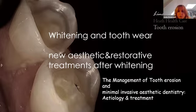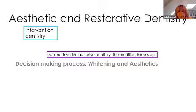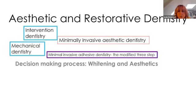So let's just have a look at the situation. I want to talk about minimal invasive dentistry, because the technique that I'm going to present to you today is a technique where you absolutely don't even do any drilling. It's minimal invasive adhesive dentistry, treating patients with advanced tooth wear using a modified 3-step technique. We've done a lot of interventive dentistry and mechanical dentistry, filling holes, etc. That's what we do. And now I want to present to you minimal invasive aesthetic dentistry.